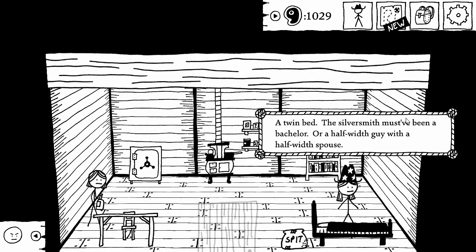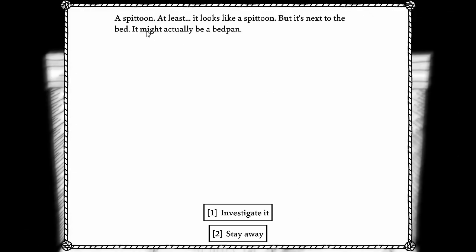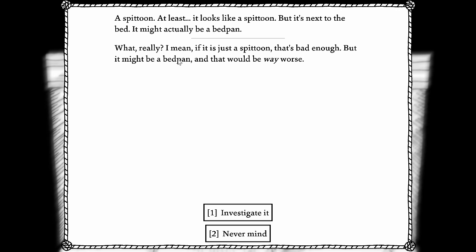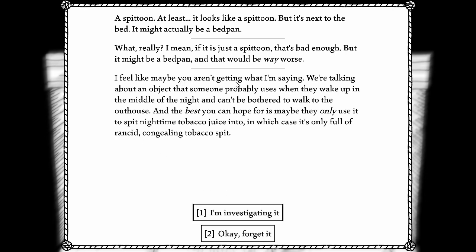Twin bed. The silversmith must have been a bachelor, or a half-wit guy with a half-wit spouse. Spittoon, at least. It looks like a spittoon, but it's next to the bed. It might actually be a bedpan. Investigate it! What, really? I mean, it's just a spittoon. That's bad enough. But it might be a bedpan. That would be way worse. Investigate it!